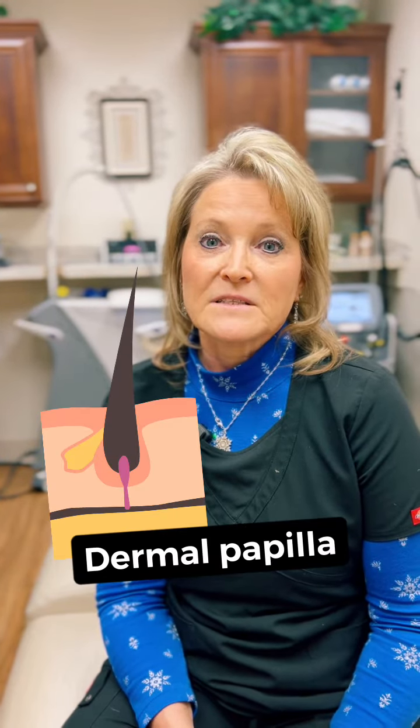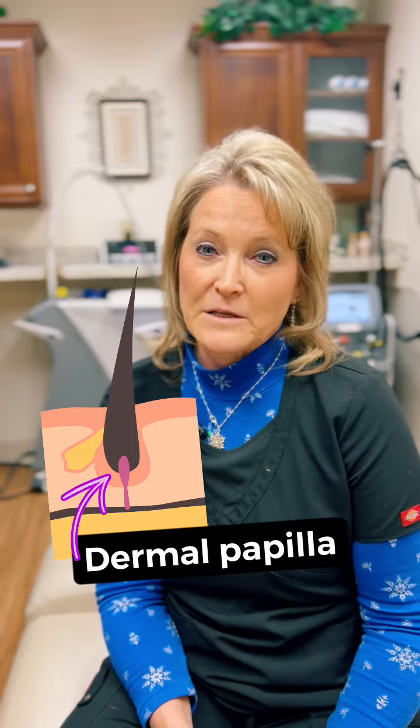The difference between an at-home laser and a medical laser is the strength and the power. So typically what we're doing is we're trying to heat up the follicle to destroy the dermal papilla, which is the root that feeds the hair. At-home lasers are definitely not as strong as a medical laser. The FDA says that you can have them at home, and they're compared to other devices on the market, but they're not as effective as a medical laser.